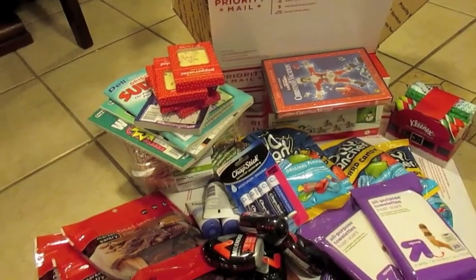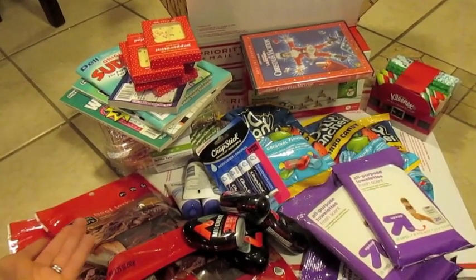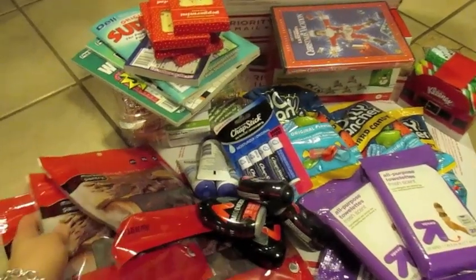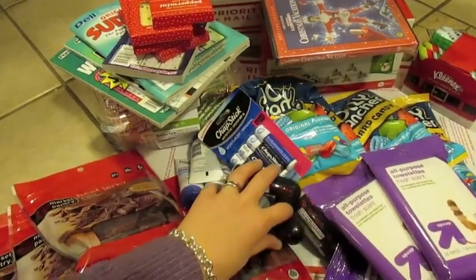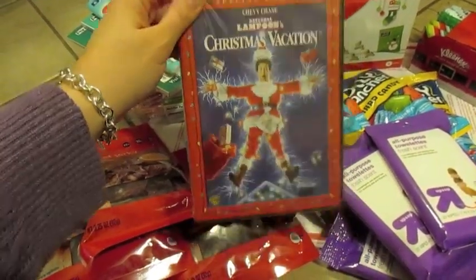So these are the items that I purchased at Target today. It was about $80 worth of stuff. So for four guys, that's actually about $20 per person, so that's not too bad. And I tried purchasing four of a number of different things, and then some of the things like National Lampoon's Christmas Vacation, I did buy one of.